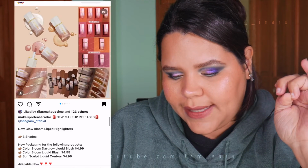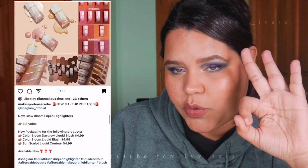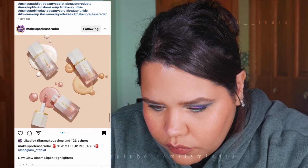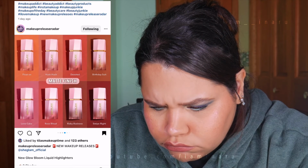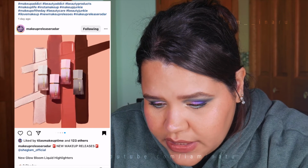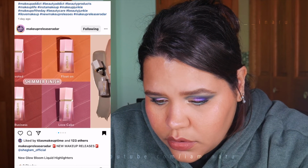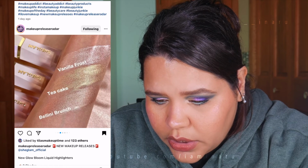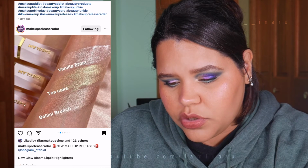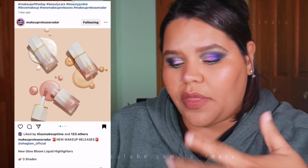Cheek Glam is releasing their new Glow Bloom Liquid Highlighters. Three shades. $4.99. They're available now. Let's see. It's pretty. Okay, so they're releasing also apparently contours, bronzers. But yeah, if I were gonna pick anything, it would be the highlighters, especially Bellini Brunch. It looks very pretty. It's a pass. If I were going to pick one up, that would be one.